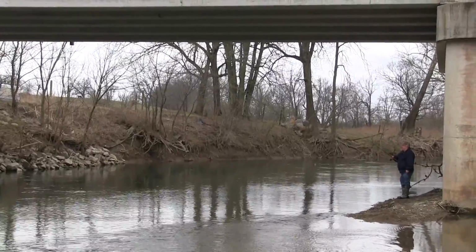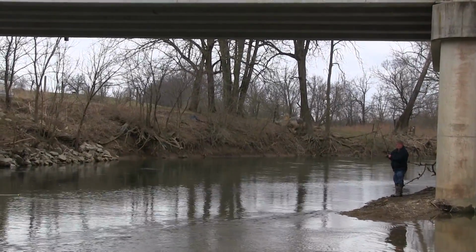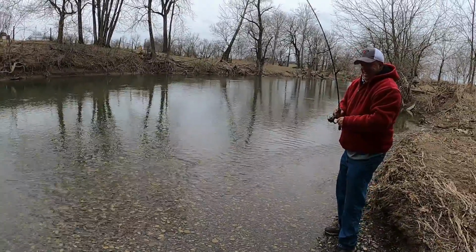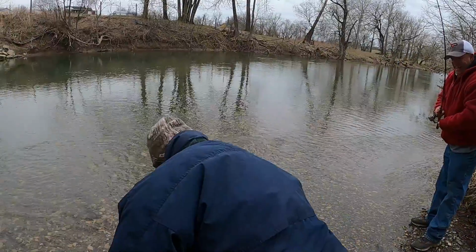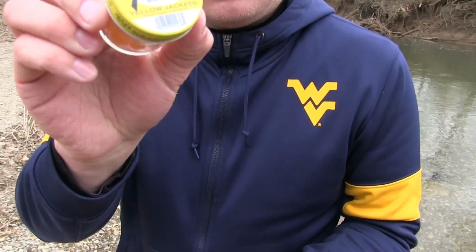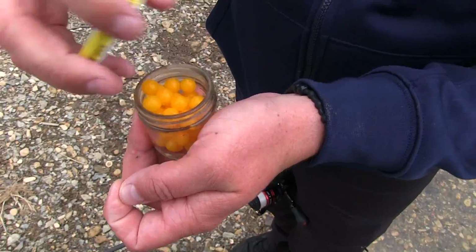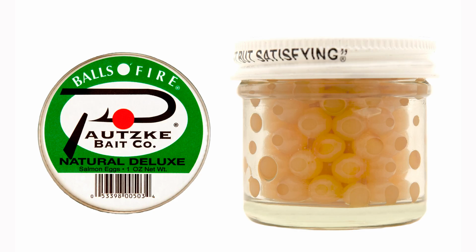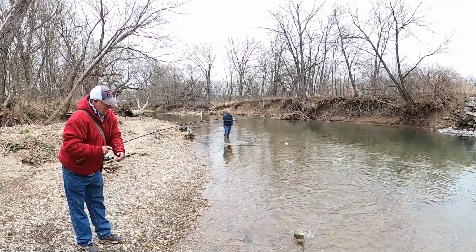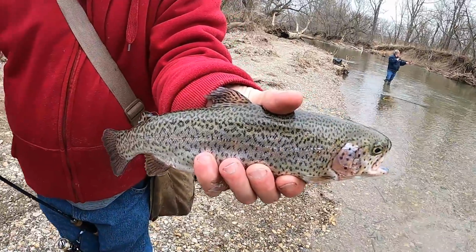That means March, April, May, it comes every week. It also is stocked in January and February, just less frequently than during the springtime and late winter. Now today, the guys only filmed and fished here about an hour. Uncle Pat caught a bunch on chartreuse garlic salmon eggs. And then Jared went in there and used his favorite other ones, yellow jackets and natural deluxe. Also, when we got there early on, you'll see Uncle Pat with a spinner. He loves shrimp fire gel. He was able to catch his first two or three fish on that before we switched over.